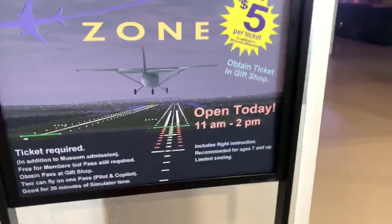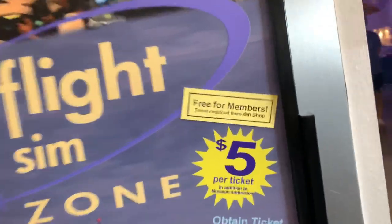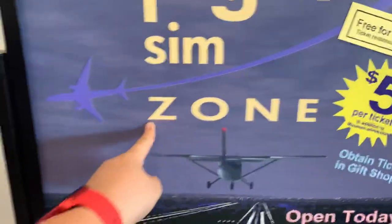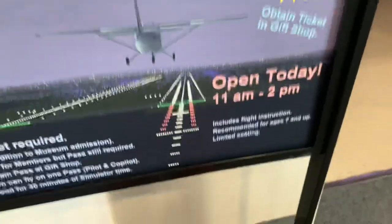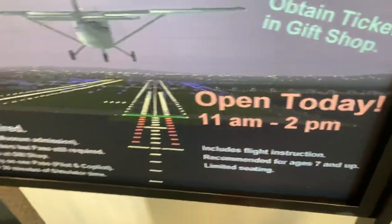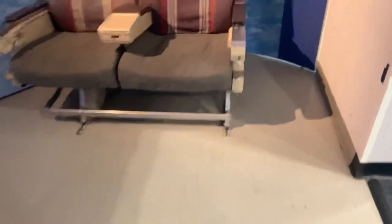If you're a member here, you get a free ticket for the flight sim zone for half an hour. It's open from 11 a.m. to 2 p.m. on the weekends. Ticket required. Then these are pre-United first class seats, I think.